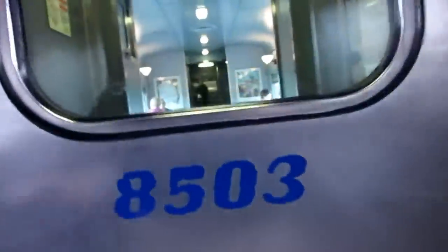Once again, through a vestibule into the next car. And through another set of roomettes. Here comes a fellow who's decided to back up into the next available wide spot. One more vestibule, and this should be the lounge car.